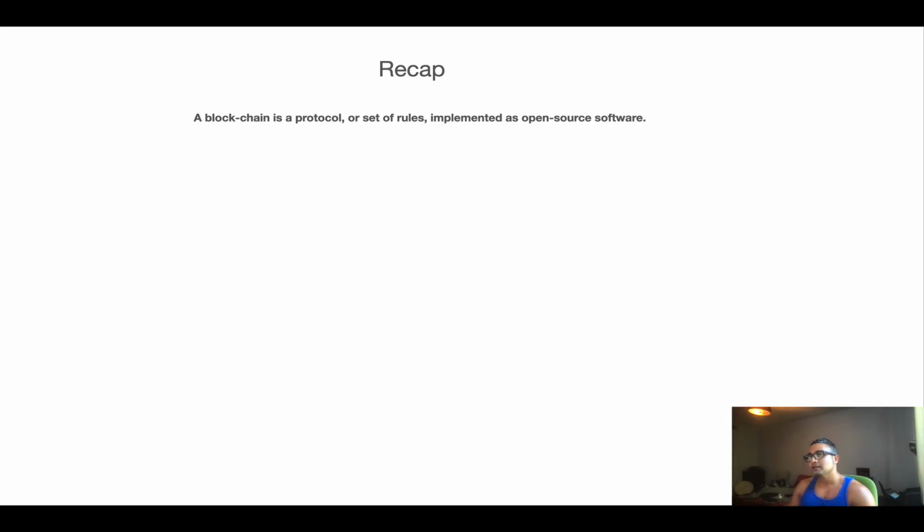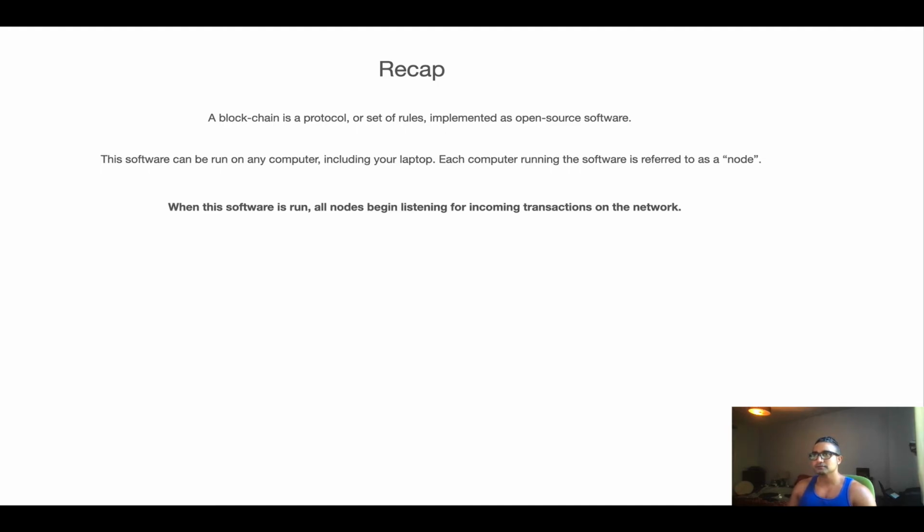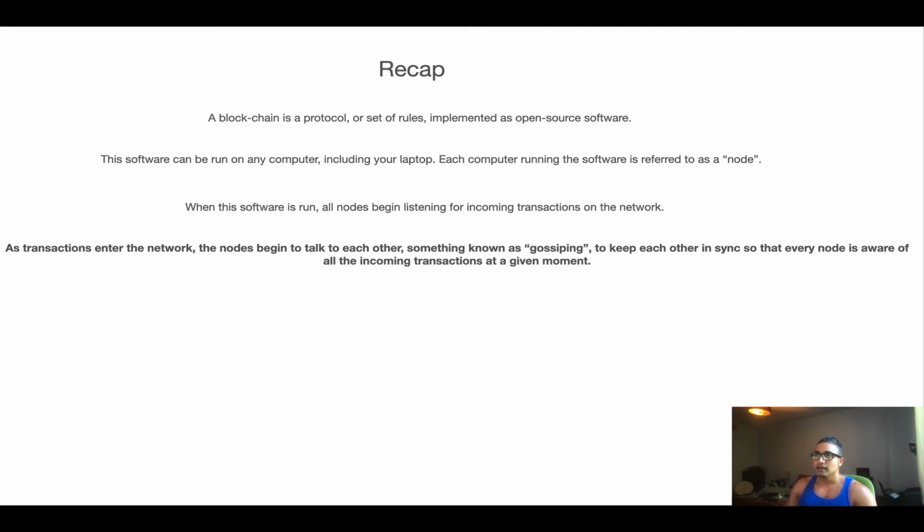So, to recap, a blockchain is a protocol or set of rules implemented as open source software. This software can be run on any computer, including your laptop. Each computer running this software is referred to as a node in the network. When this software is run, all nodes begin listening for incoming transactions on the network. As transactions enter the network, the nodes begin to talk to each other, something known as gossiping, to keep each other in sync so that every node is aware of all the incoming transactions at a given moment.